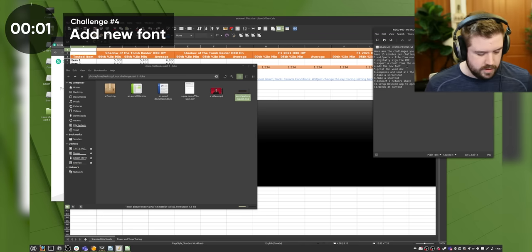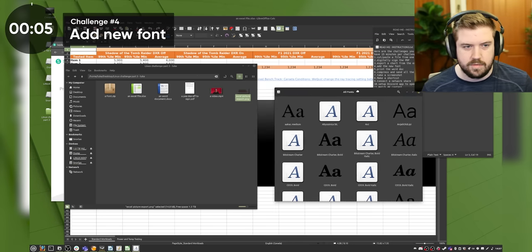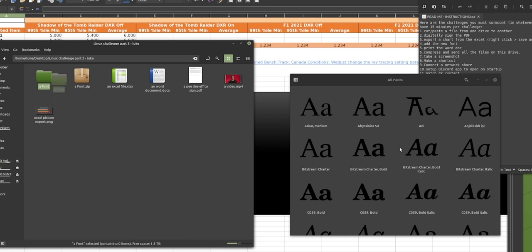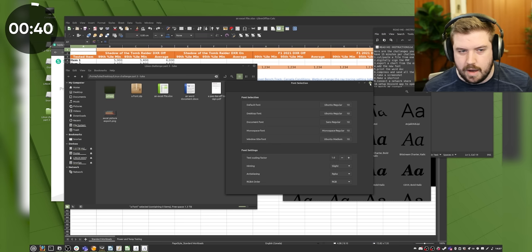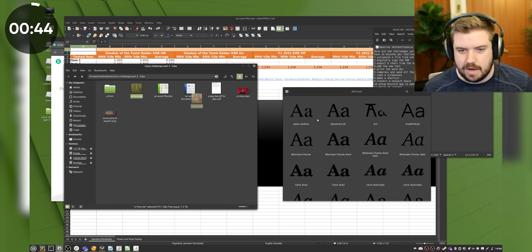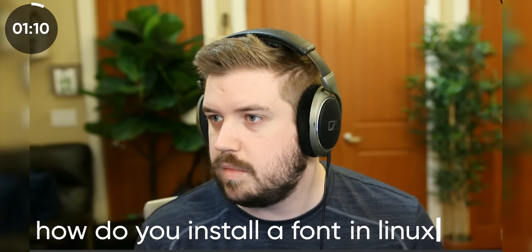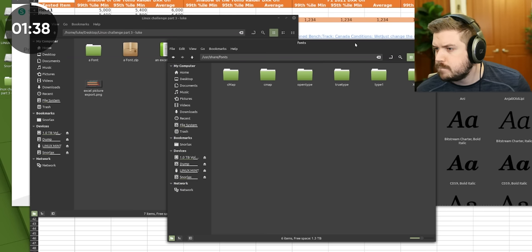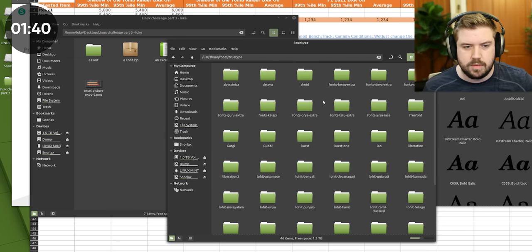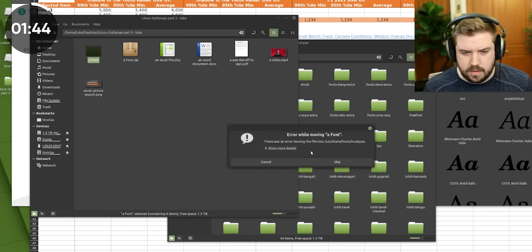Add a new font. I'm assuming this is just dragging it into the fonts folder. We'll just do this. Nope. I thought it was going to be as easy as just dragging it into this folder, to be honest. How do you install a font? Mint. Or user share fonts truetype. There we go. I'm gonna put a font in here.